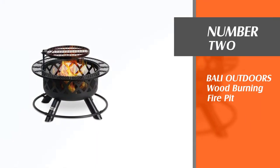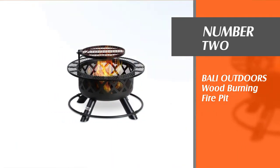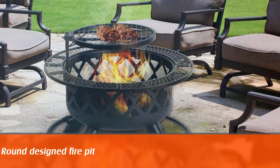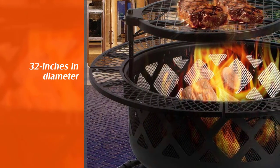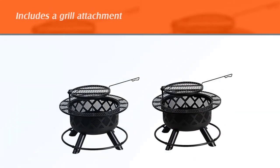Number 2. BALI Outdoors Wood Burning Fire Pit. With the BALI Outdoors Fire Pit, you can cook just about any food you want using its swiveling grill. The round fire pit is 32 inches in diameter, and it includes a grill attachment that you can adjust up and down and swivel 360 degrees for easy cooking.